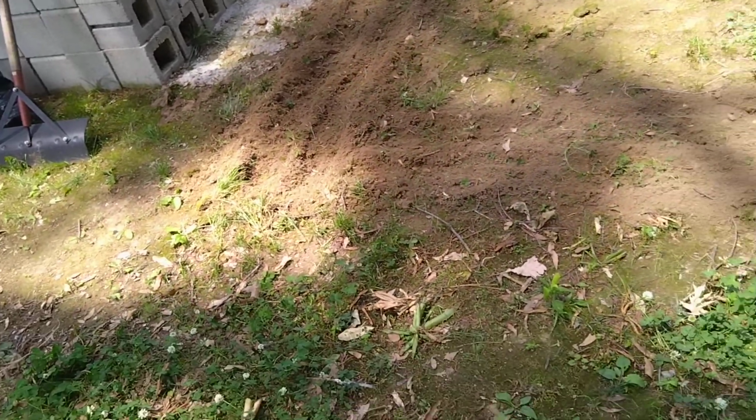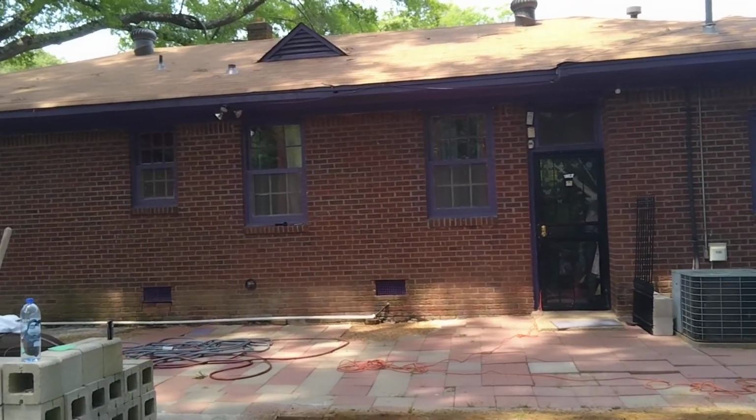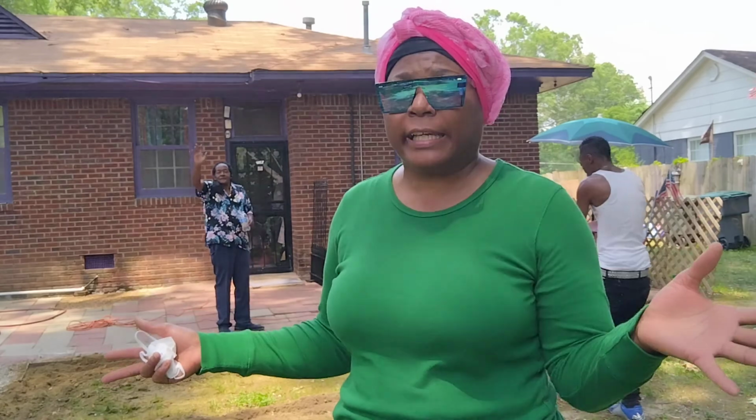Y'all can see it right here. So I guess this is the only section he's gonna be doing right here, I guess. I don't know for sure. But hey y'all, the thing about that is, he is really good at what he do, and he know exactly what he is doing. So you can see the beginning of this ground here that he is breaking, that it just don't look worth anything. But the thing is, when he get through with it, it's gonna look awesome, yes.